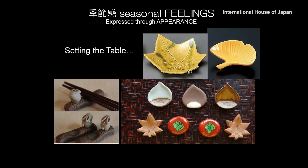What are these guys? When we packed up from Osaka, they got lost, so I don't have them anymore. What are they? Rabbits. They're little rabbits. And when would they appear at table in Japan? In the fall. They have nothing to do with Easter. Yeah, nothing to do with Easter. So it's a very interesting thing.